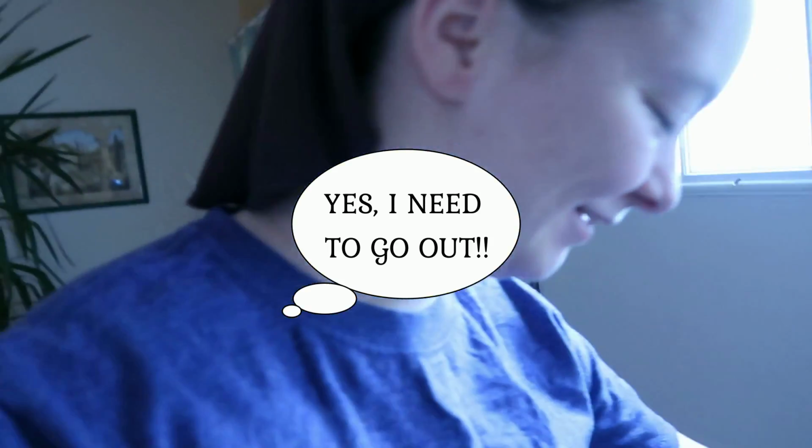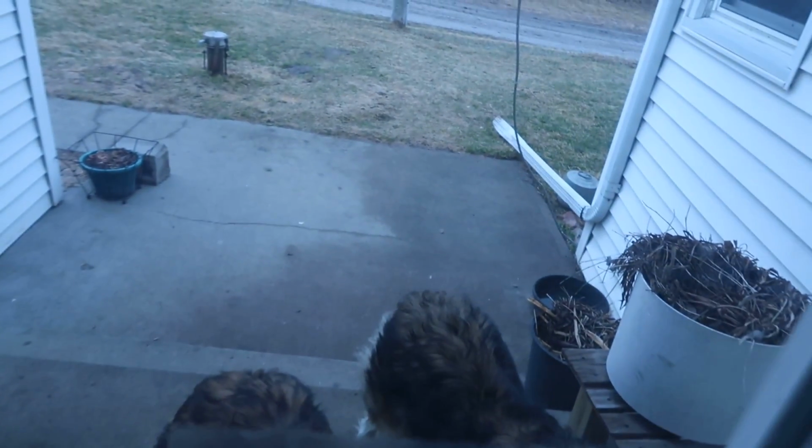Okay, there's the star of the show. Come here, Kaya, come here. Hello, good morning. So, she wants to go and go potty, so I'll let her out. Here's the two girls. I'm not sure if it's focusing, because I can't see them. Okay.